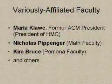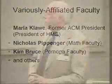And we also have recently a new president, Maria Klawe, who is nominally a computer scientist and mathematician, and her husband, Nicholas Pippenger, has joined the math faculty at Harvey Mudd. And we also have at Pomona College, which is one of our affiliates, Kim Bruce and several other computer scientists. So in total, we're talking about maybe 15 faculty members in computer science at large in the Claremont colleges.